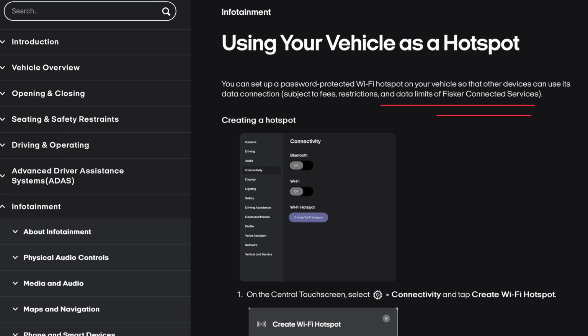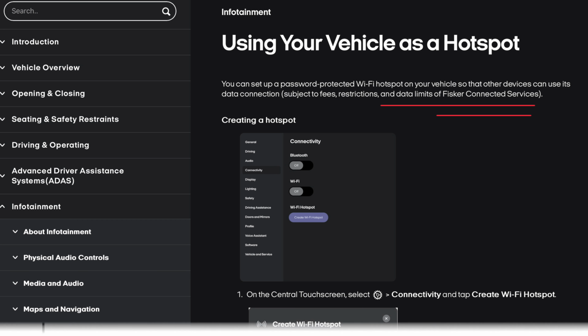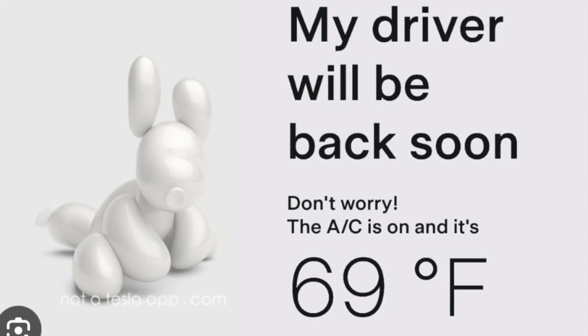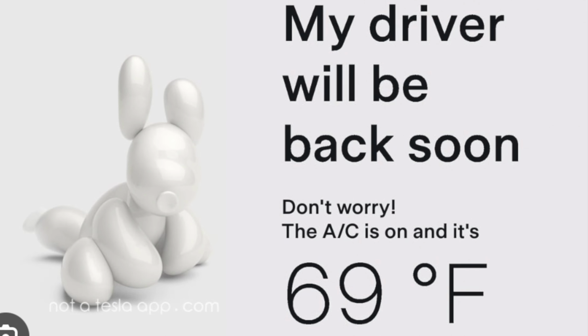Well, kind of. Fisker Connected Services is mentioned a few times, and I'm pretty sure it's similar to Tesla Premium Connectivity, but there isn't any detail in this document. And I'm sure many of you are curious about this when I get comments like, the manual is not Sport, Ultra or Ocean One specific. Fisker said the Sport has no navigation or maps. Did that change? I don't know the answer to that, and neither does the manual. Also, there's no dog mode. If there is a dog mode, it's not in the manual.